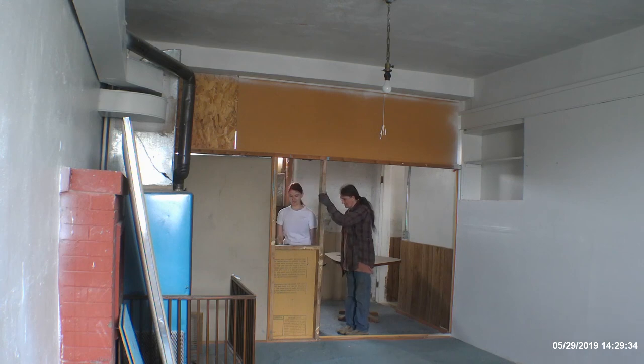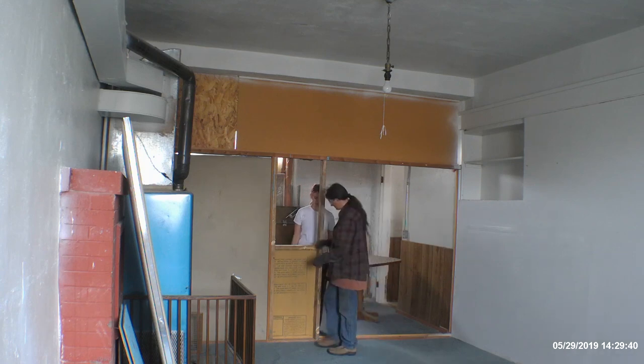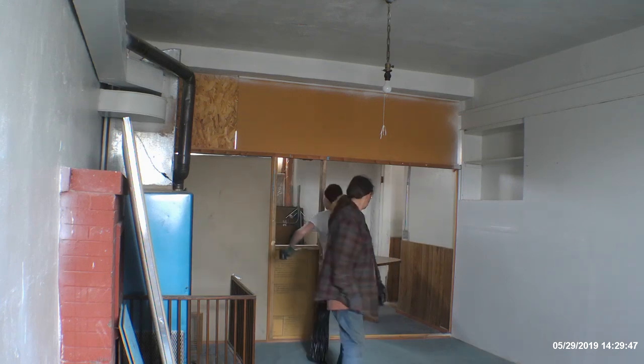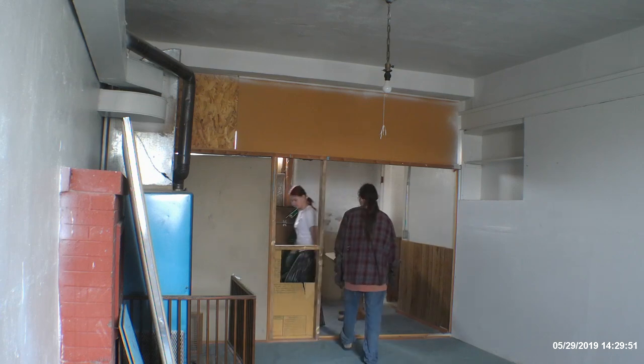No, it's glued around it. He glued it together. Well, yeah, I know they did, because I had to rip this apart before. I don't know if I can kick it. Can you kick it? That works. There, it's off!